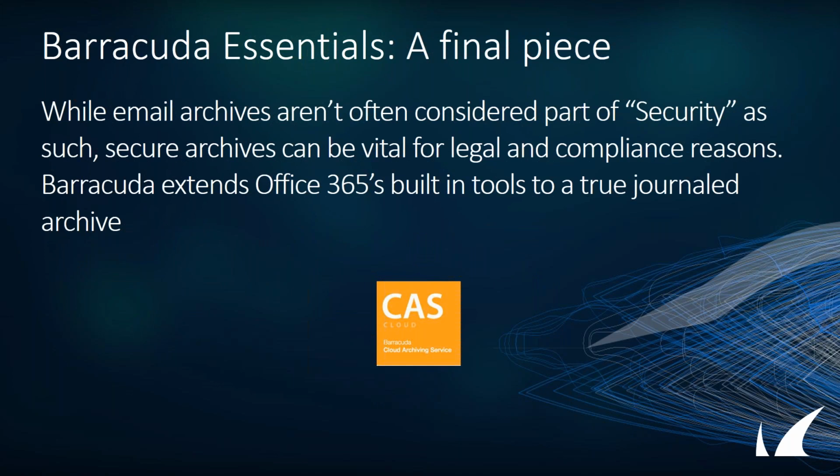And the final piece of this is the cloud archiving service. It's not often considered as part of security. I consider it to be part of security for multiple reasons, but usually this matters more for legal reasons and compliance reasons, depending on what industry you're in. We've all heard stories of emails being deleted or physical mails being deleted, printouts being deleted, etc. The cloud archiving service is actually there specifically for those kinds of cases. It's a journaled archive. It is searchable by the users. It is not alterable by the users.